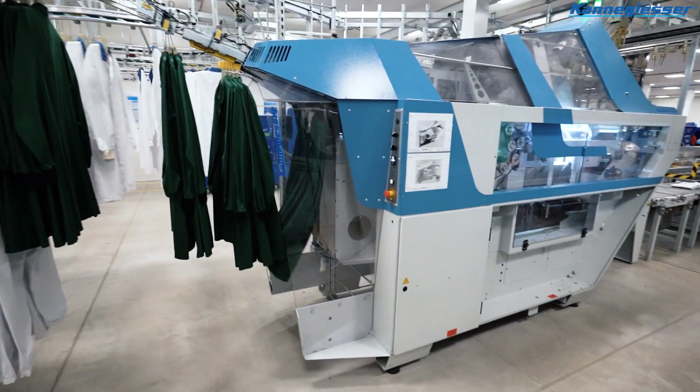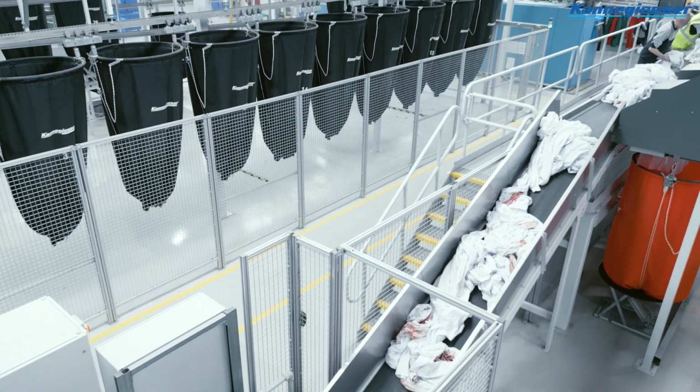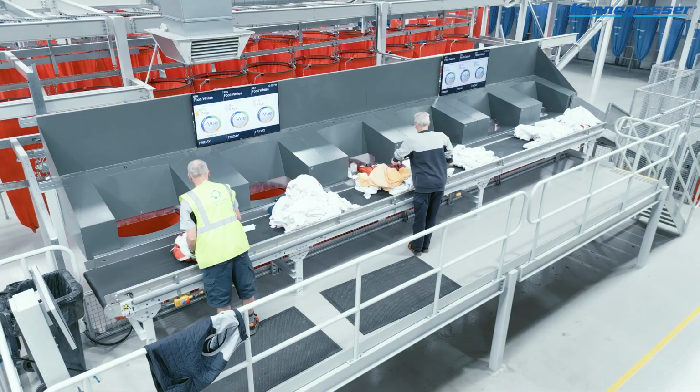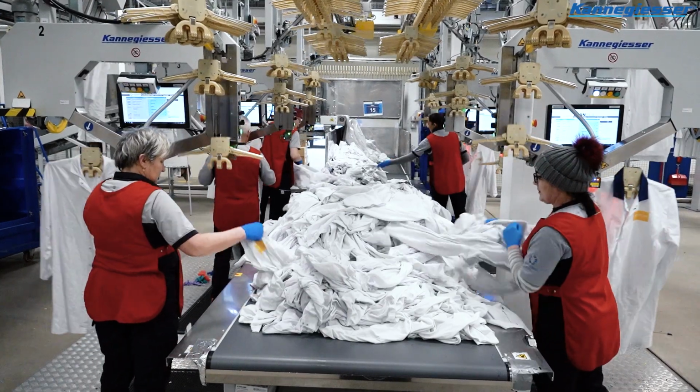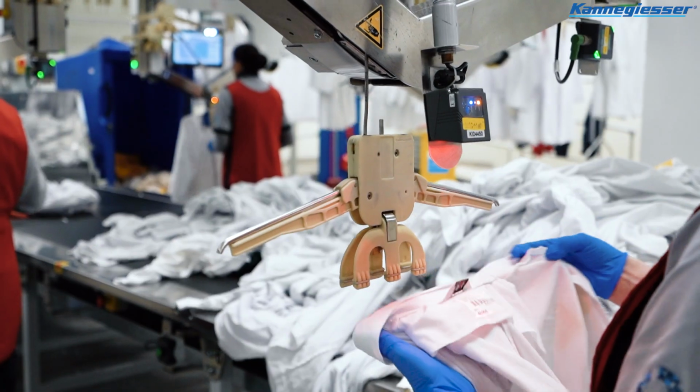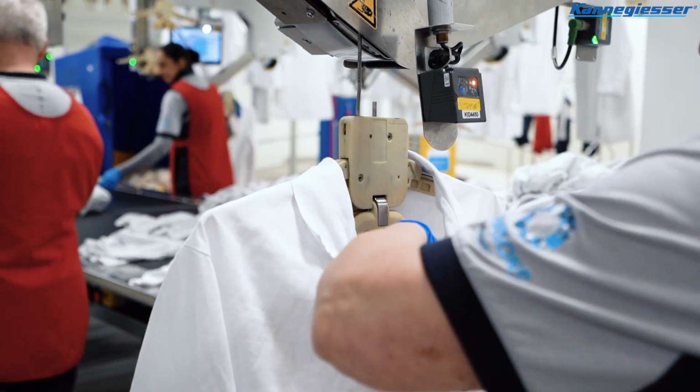All of that process is automated from the person putting the garments into the sortation system and then dropping down onto the conveyor belt to feed onto a group of operators who will then scan and inspect and hang the garments for processing. The accuracy of the organisation of the garments, so the sortation themselves.